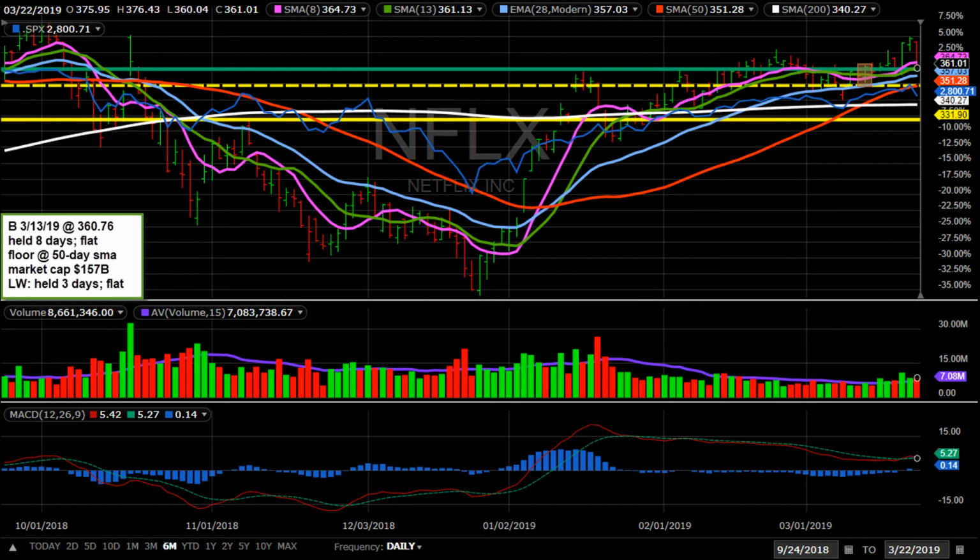This is what I'm considering one of the large cap stocks. It has a market cap of 157 billion, and I like to keep this stock for a long-term play. So I did keep that floor. I put the floor at the 50-day simple moving average. It is above that 8% mark, and I'm hoping that this stock can hold that.